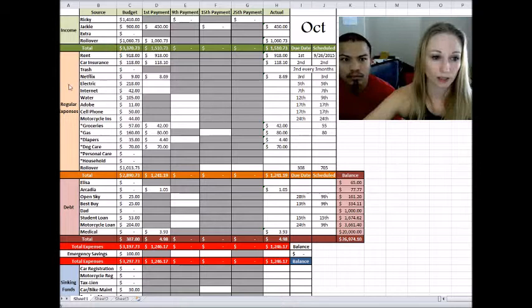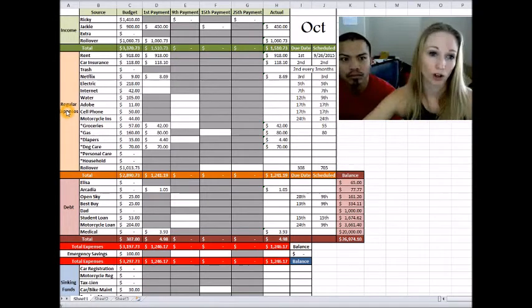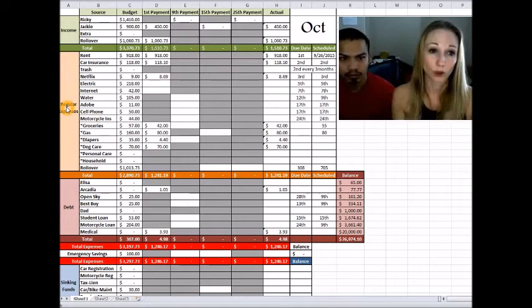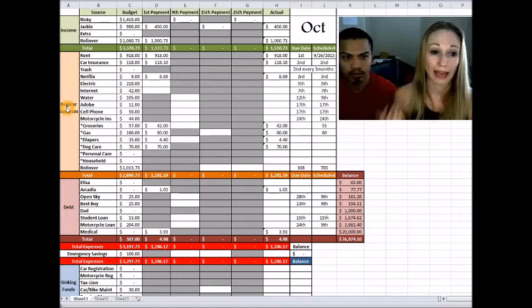And then we move down to our second category, which is all of our regular expenses. Now, if you watched my previous Getting Out of Debt video, we had taken out some things. We were living with my dad, trying to save that way. Unfortunately, now that we've moved, we have added expenses that we did not have before, like electricity, water, and we ended up adding internet, and we did add Netflix back. We just felt like those were some things that we wanted.